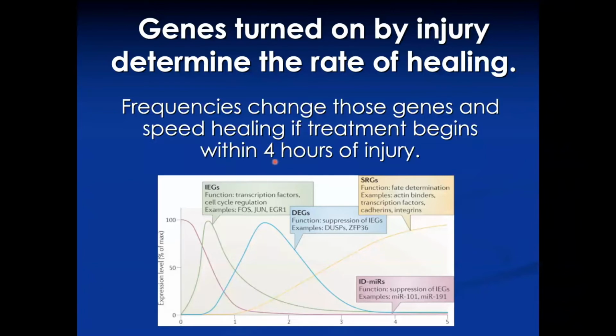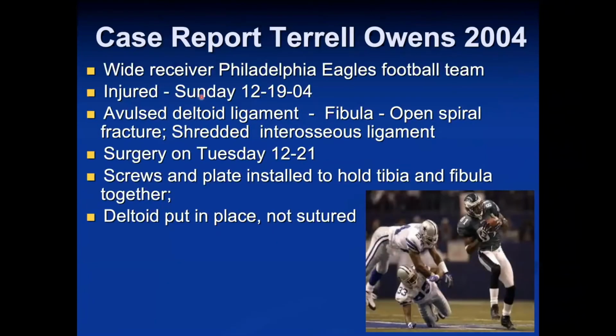Probably the best known FSM new injury patient was Terrell Owens. He was injured on Sunday, December 19th, 2004. He was a wide receiver for the Philadelphia Eagles. That's him. He tore up his ankle and his lower leg, basically. He avulsed the deltoid ligament, the ligament on the inside of the ankle, and broke his fibula, the little bone in the lower leg. It was an open spiral fracture, and it shredded the ligaments, the connective tissue that holds the 2 lower leg bones together.